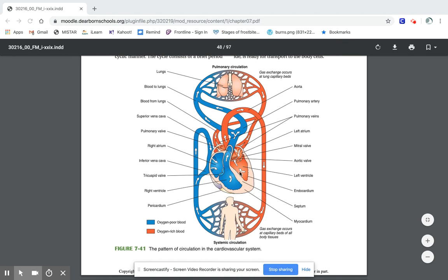So this does a really great visual of how the blood flows through your body. Your circulatory system is a closed circuit. It's only attached to itself, and it supplies nutrients to the body cells. And you don't have blood that leaks out into the rest of your body. It's contained in all of the blood vessels.